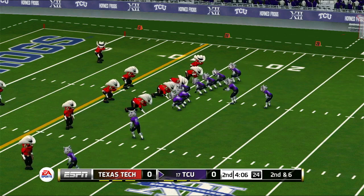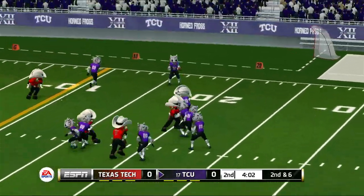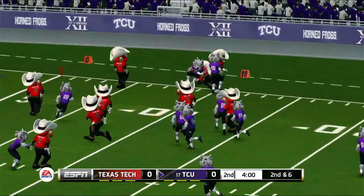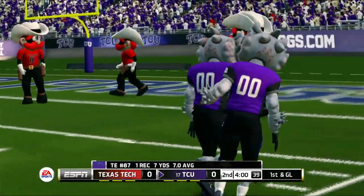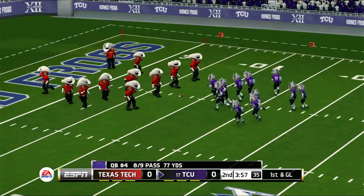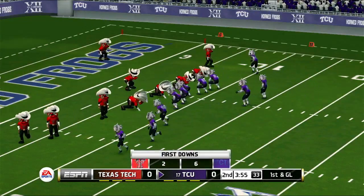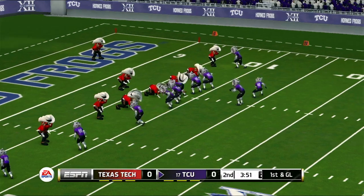Set. Quick throw. And they push him out at the 8-yard line. 8-yard gain on the pass. That'll be good enough for the first down. It's the protection up front that allowed this play to happen. The line controlled the rush, and it gave the quarterback an opportunity to deliver a very nice throw.